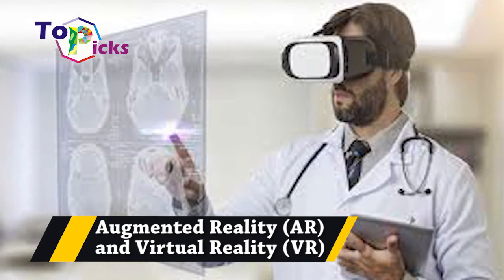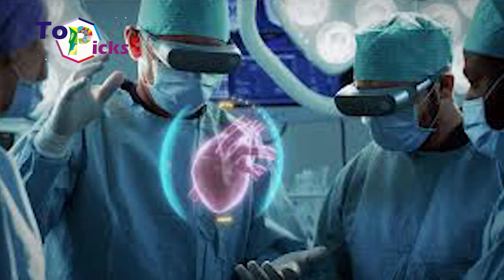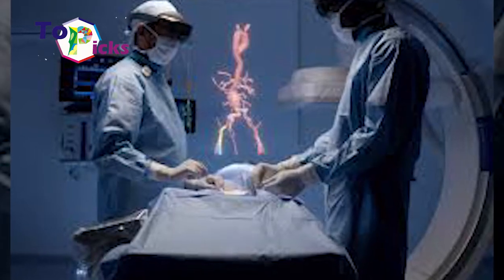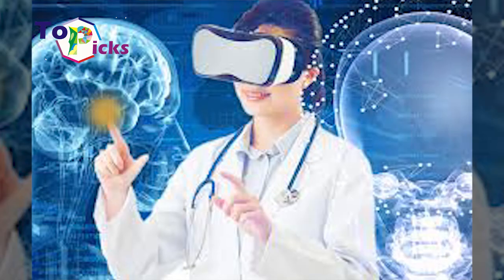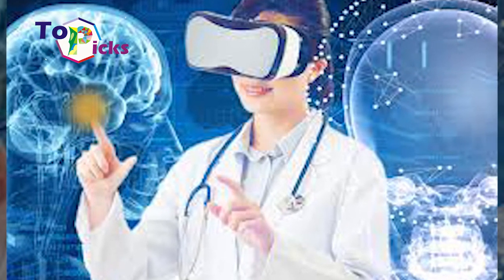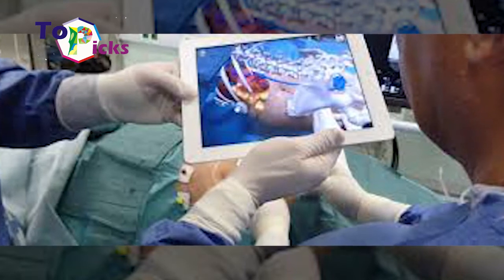Augmented reality or AR and virtual reality VR on medical devices. The emergence of AR and VR-based healthcare technologies is changing the way patients are treated. For children with autism, for example, these technologies help them learn how to explore the world.